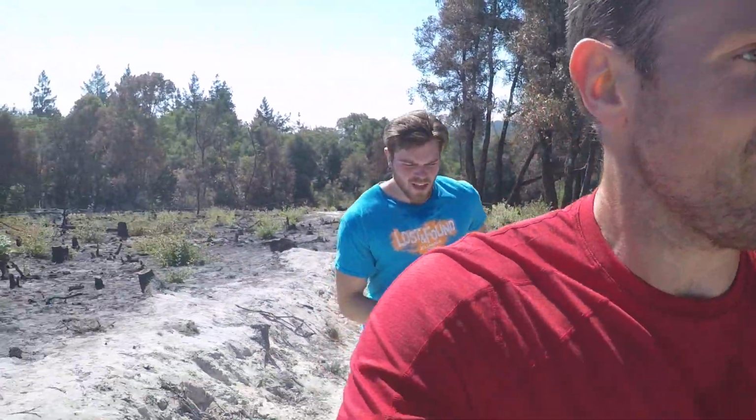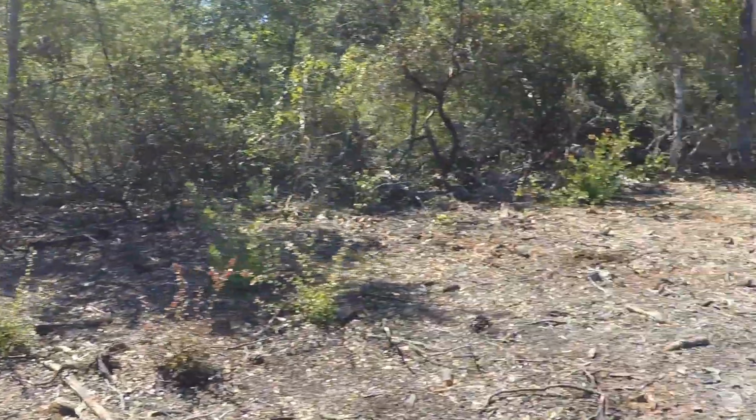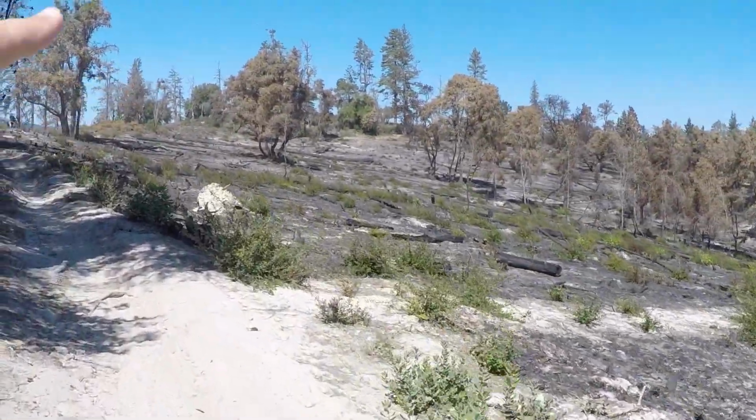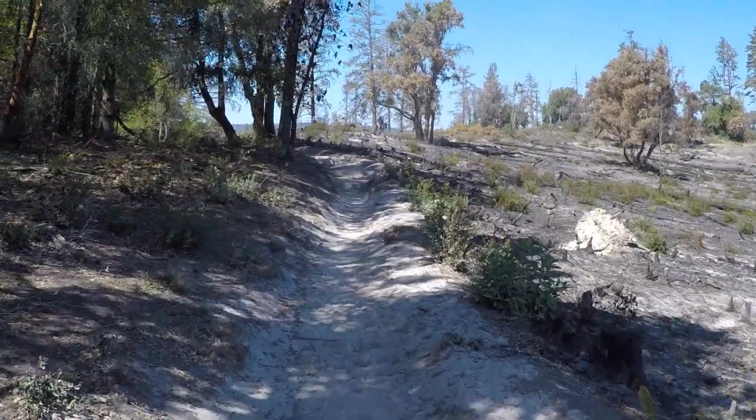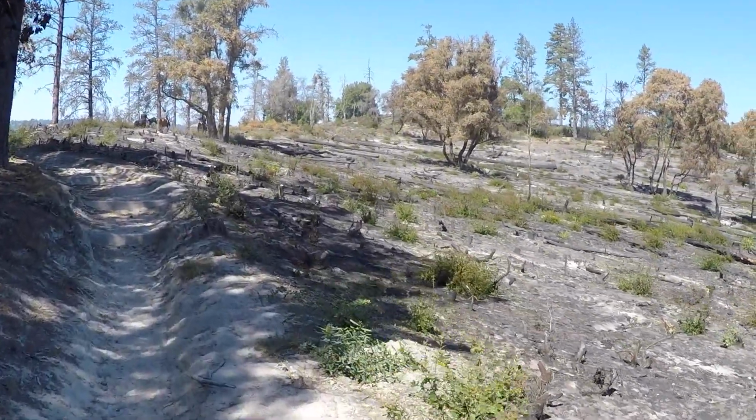This is actually a pretty tough section. It's all uphill and it's deep sand. It's like running at the beach, except you're running up a mountain. So, as you can see, the top of this ridge here, there's three horses there. Top of this ridge, it's the observation deck. I'll be there in just a minute.